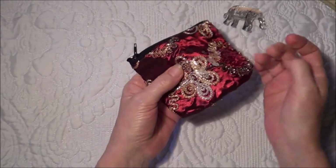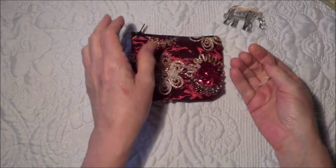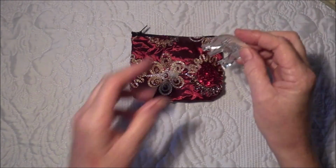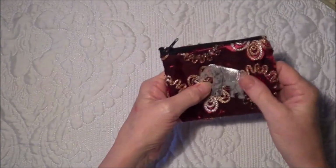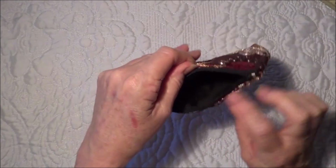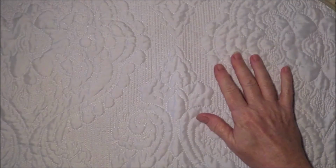And that's just a little bit of hot glue, and I will carefully warm that up, I think, and remove that, because I don't particularly want the elephant on the front of it. So I got that, and that one was only 50 cents, and it's new. There's nothing in it, so that's nice as well. That can be a nice pocket or something in a boho book.